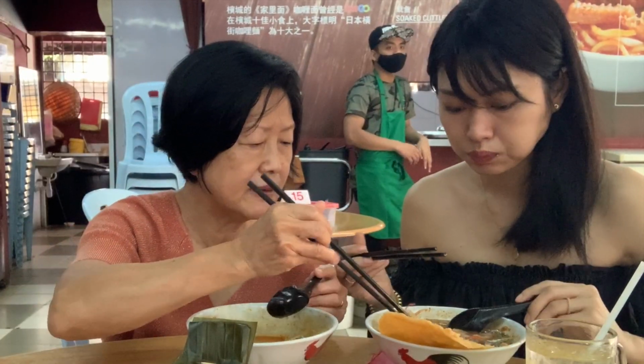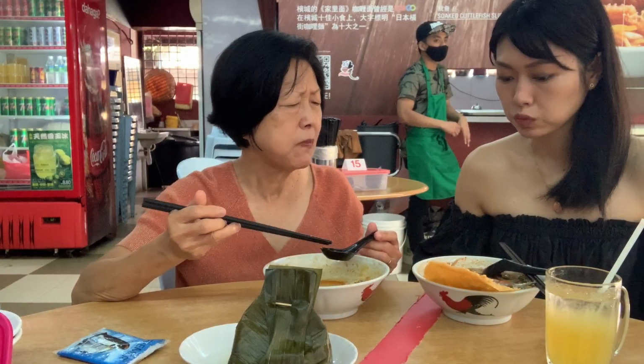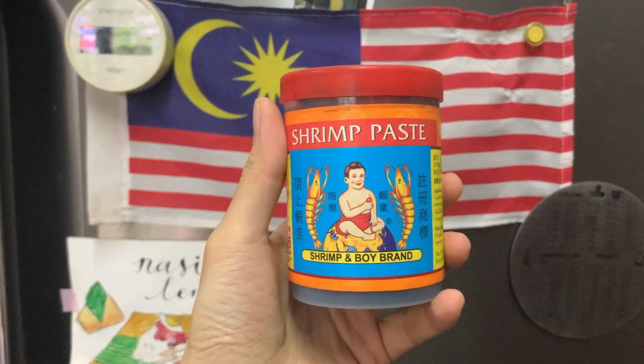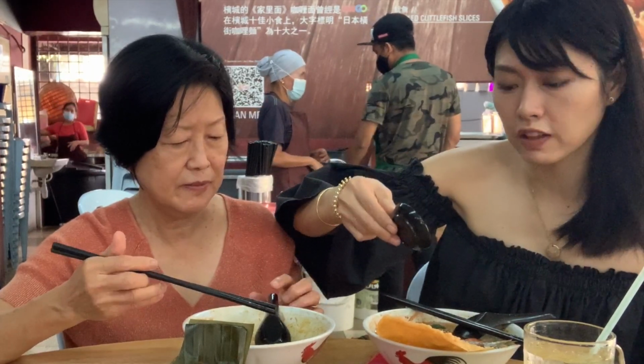Prawns are quite expensive in Malaysia. So at hawker stalls, it's normally very small or non-existent. Try the Asam Laksa. I think it's sour to me. Do you want more shrimp paste? So a tip for you, if it's too sour, you can always get extra shrimp paste. This is sweet and salty, so it will balance the flavor. Mix it well and then try again.